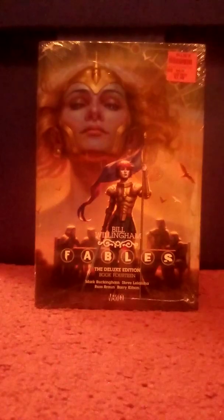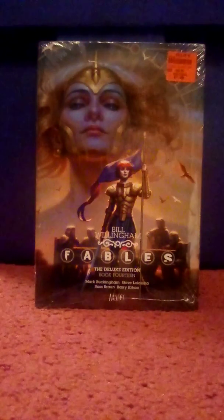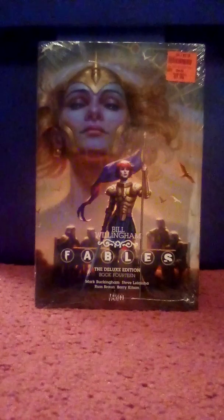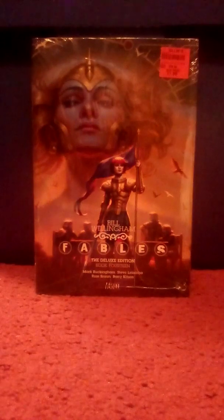Picked up Bill Willingham's Fables, the deluxe edition, book 14. This is a hardcover book that reprints some of the issues from the Fables series. Let's see which ones: issue number 130 to number 140. Very happy to get that.